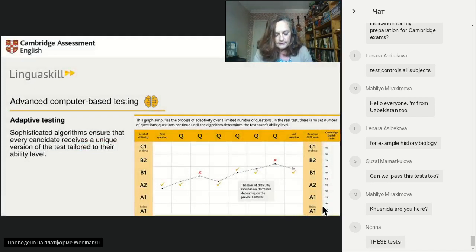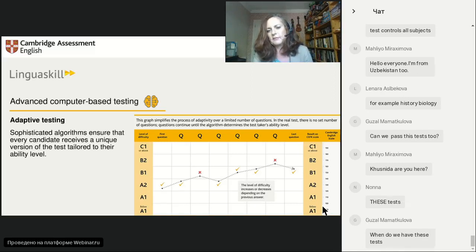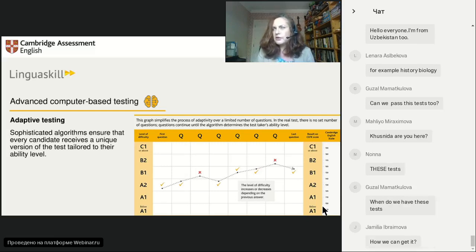For Linguaskill, in the reading and listening test, we use advanced computer-based testing. Cambridge English has been using adaptive testing for some years now, first starting back in some early prototypes in the 90s. One of our biggest products was Bulats Online, which was launched in 2008. And the algorithm that we're using in Linguaskill is very much based on the knowledge and experience that we've gained over those years and Bulats.